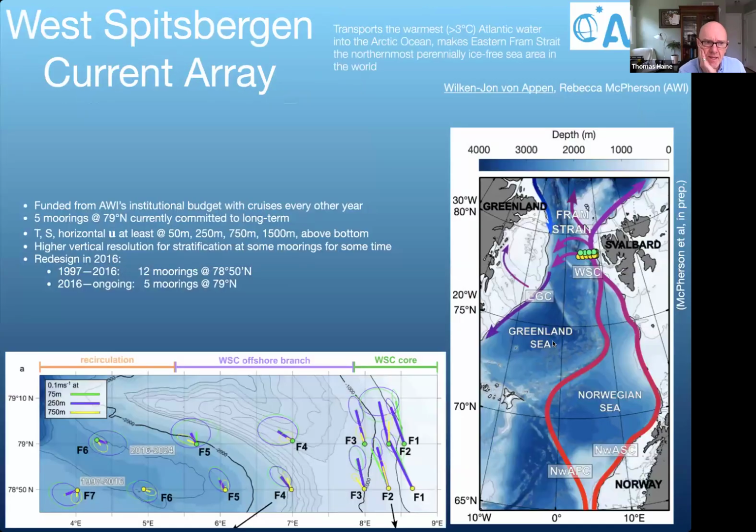Okay, so now let's look to the east in Fram Strait. This is called the West Spitsbergen Current Array. It's maintained by Arvid and Wilken-Jon von Appen and Rebecca McPherson, the people who helped me with this slide. The West Spitsbergen Current transports the warmest water into the Arctic, more than 3 degrees C, Atlantic water. It's very salty. So this is analogous to Davis Strait, right? Inflow of warm, salty water on the east, outflow of cold, fresh water on the west.